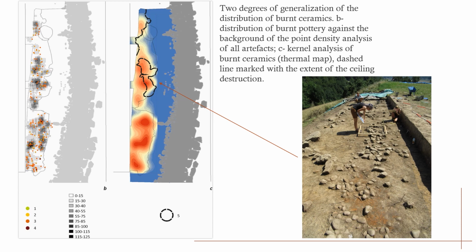It can be concluded that in the case of one of the buildings, the highest values on this temperature map coincide with the occurrence of burnt building debris, which collapsed as a result of the fire.